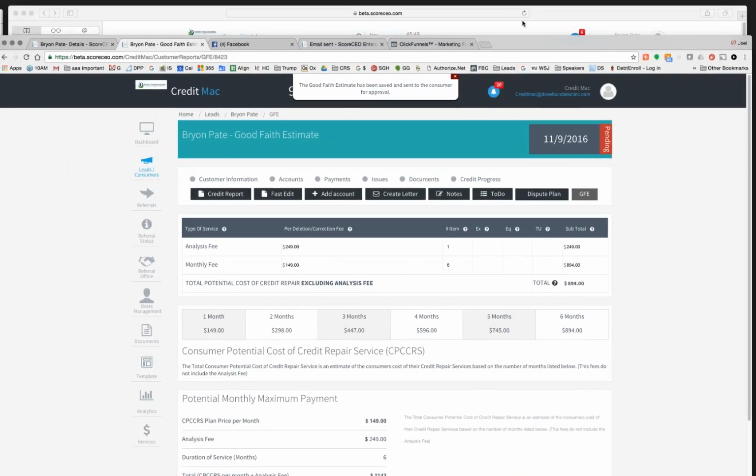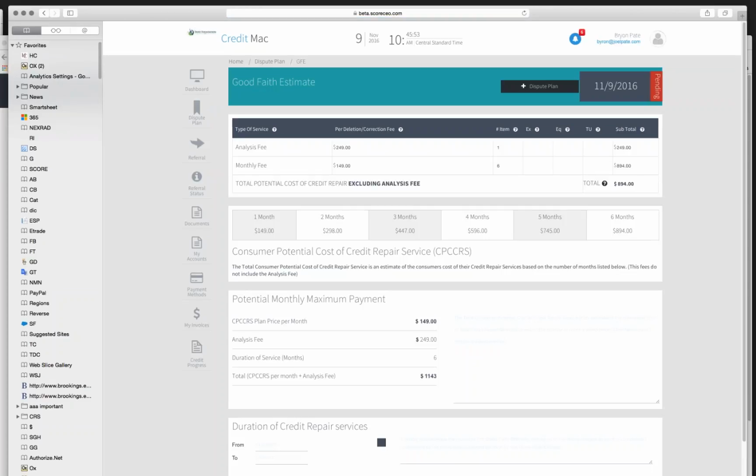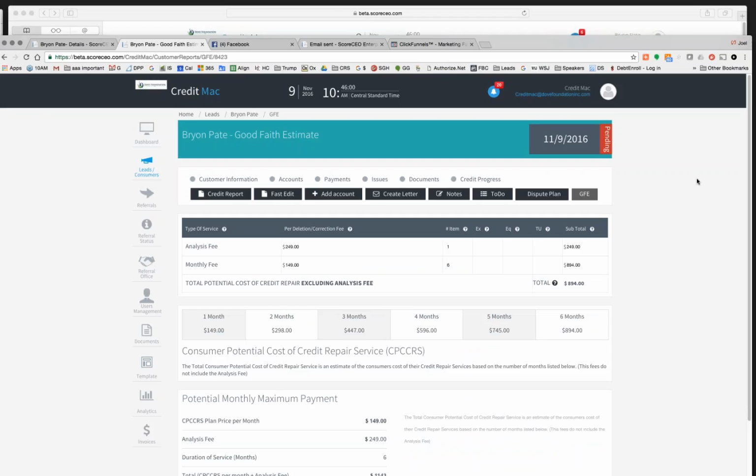But when the customer clicks on the good faith estimate, again, this is just a scenario, they look at this and say, I can't afford that. Well, when do you want to know they can't afford it? Well, I want to know right now. So no big deal. We stay on track.